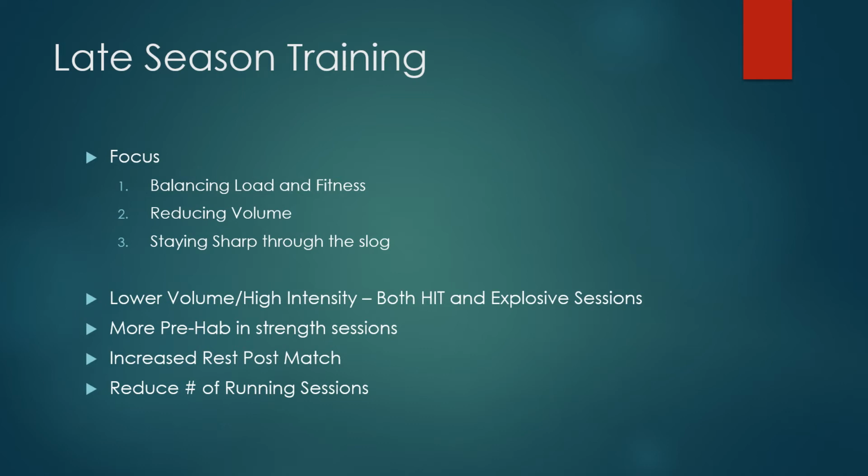So taking the load off the legs volume wise, reducing the overall number of running sessions, but increasing the intensity of the interval sessions and the explosive sessions, so you're not doing as much work, but you're doing really hard work during those sessions, adding more prehab type work into the strength sessions, and then also adding maybe a couple extra rest days in after matches just to help your body recover from the cumulative load throughout the season.